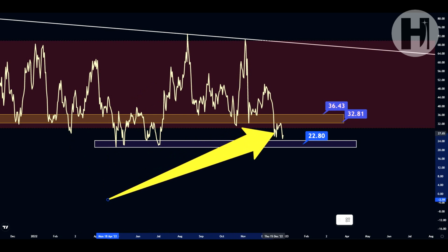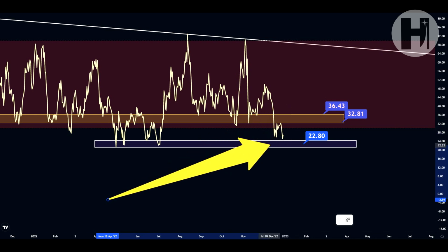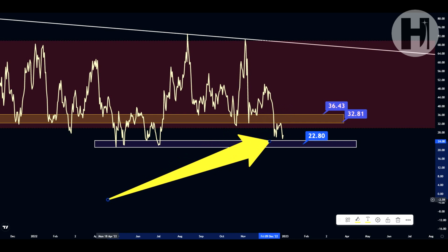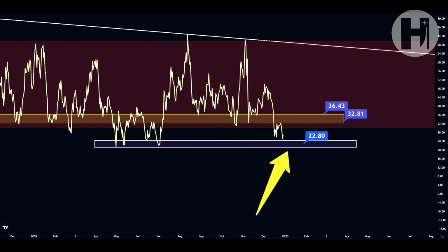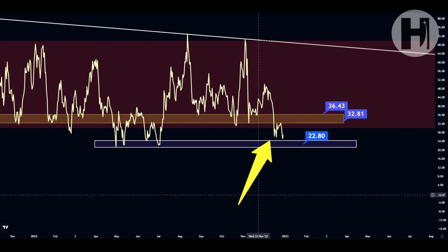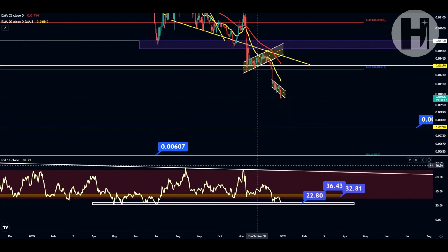And this doesn't mean that there's a 100% chance that the price is going to fly and moon, but usually once an asset gets very oversold, there is typically a relief rally where the price sort of creates a lower high, has a retracement to the upside, and then continues with the trend as the bears take over once again. So that's something to keep in mind. And yeah, that's regarding the daily chart here.